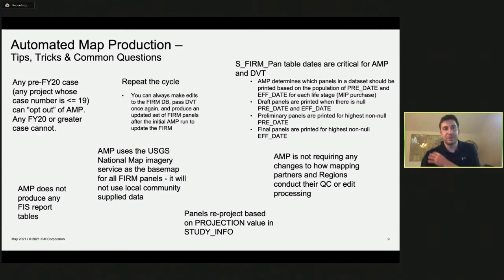So I put together a slide here. It's only been deployed a few months now, but I did want to spend some time covering some useful tips and tricks and some of the common questions that we've gotten to this point based on users that have directly interacted with AMP.